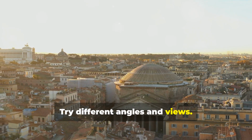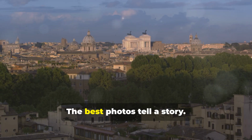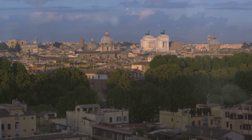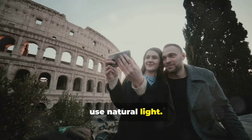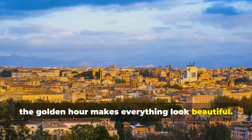Try different angles and views. Find lines that guide the eye. The best photos tell a story. Capture your journey's essence. To take great travel photos, use natural light. In Rome, the golden hour makes everything look beautiful.